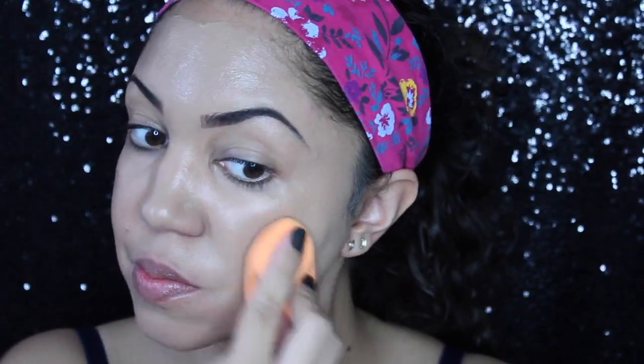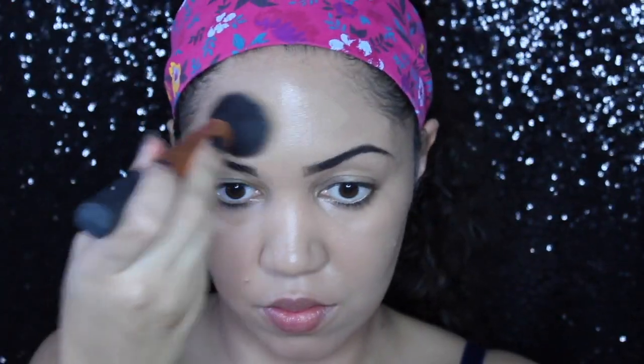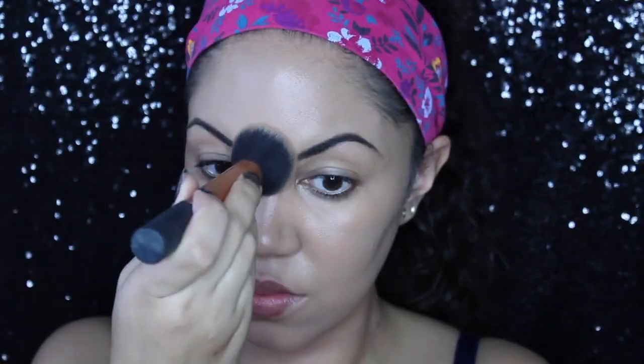I believe it's water-based. I'm not super good at understanding what makes a foundation water-based or oil-based, but the first ingredient on here is water, so that makes me think it's water-based, which is why I like to do that second layer not with a sponge, because a sponge will absorb a lot more of a water-based foundation.